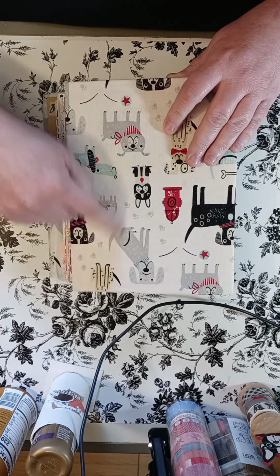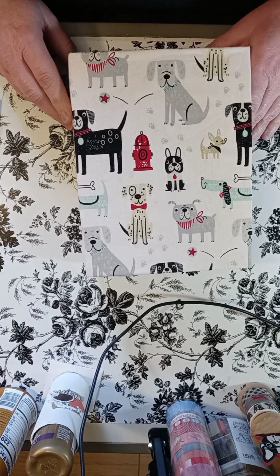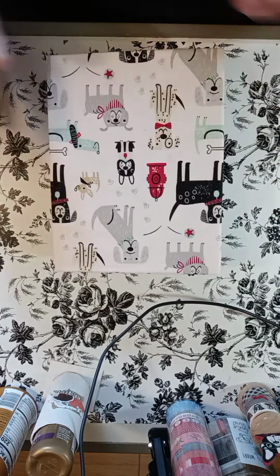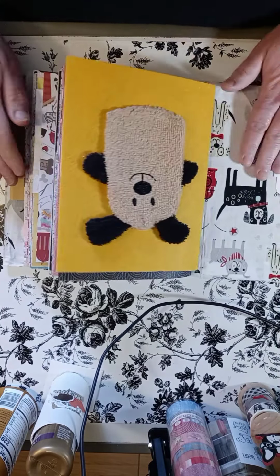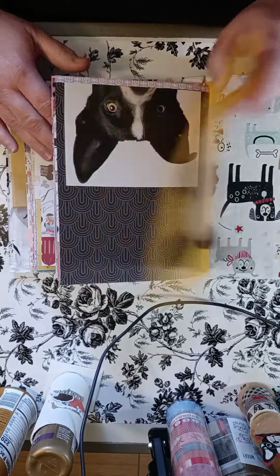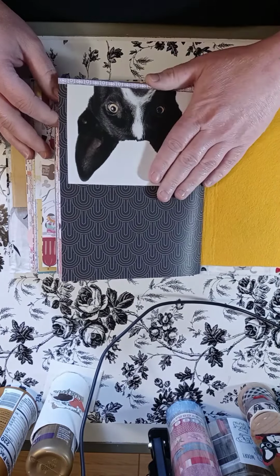So I actually made this cover with a cereal box and fabric that I found at Dollar Tree for $1.25. It's pretty cute, I thought. So anyway, we're supposed to use flowers today, and I've just been working on this journal, and I'm going to add some flower things in here.